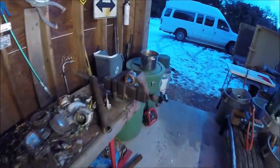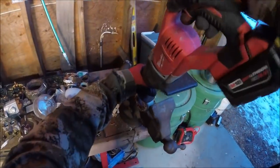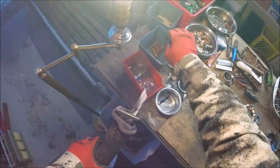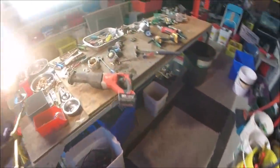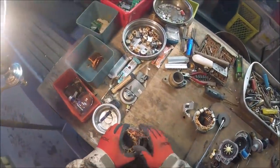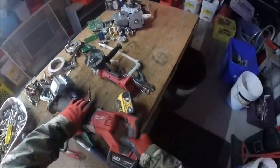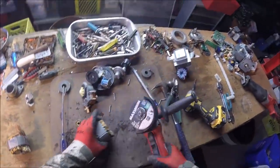Sometimes it works, sometimes it doesn't. We'll see. So, not working. Which is a pain, but that's what it is. It's copper anyways, what's the good part? I don't know how much bleed here. Might work.